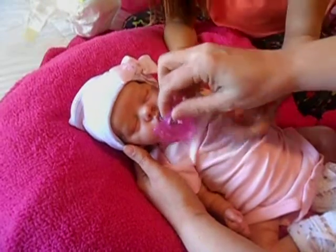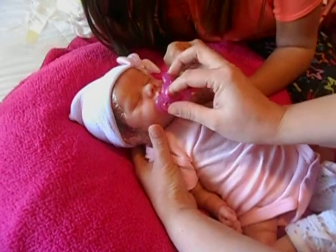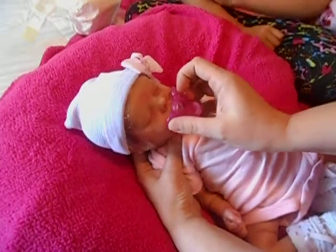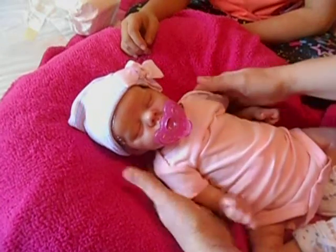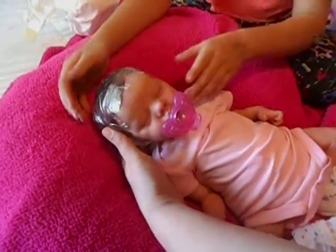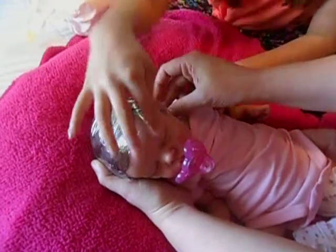Oh, you want your passy? Oh, we need to get some baby powder, I think. Baby powder? Yeah, I wonder if we have any. Oh, nope. Oh, it goes right in. Well, she has something on her head, so her hair doesn't get messed up. Did you miss your pacifier on your journey here? Oh my gosh. She didn't want her hair getting messed up because her hair is so beautiful.